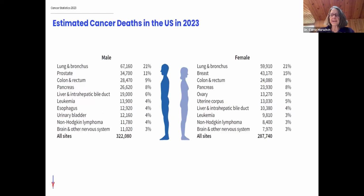If we look at deaths, however, lung cancer tops all of them in both men and women for deaths, and then prostate for men, breast for women, and then colorectal cancer remains number 3 for deaths in the United States. And I'm focusing on those 3 plus 2 others because that's where we actually have data for screening tests that are available. Next slide.